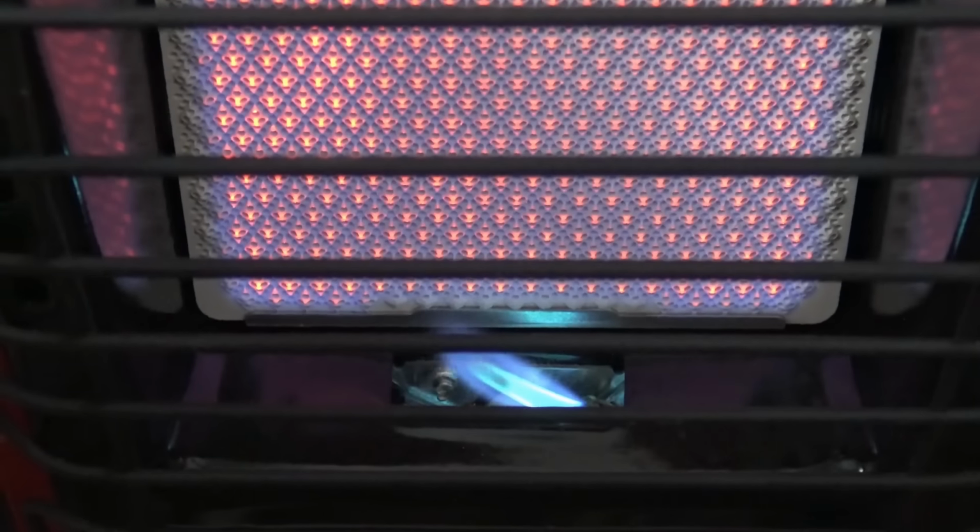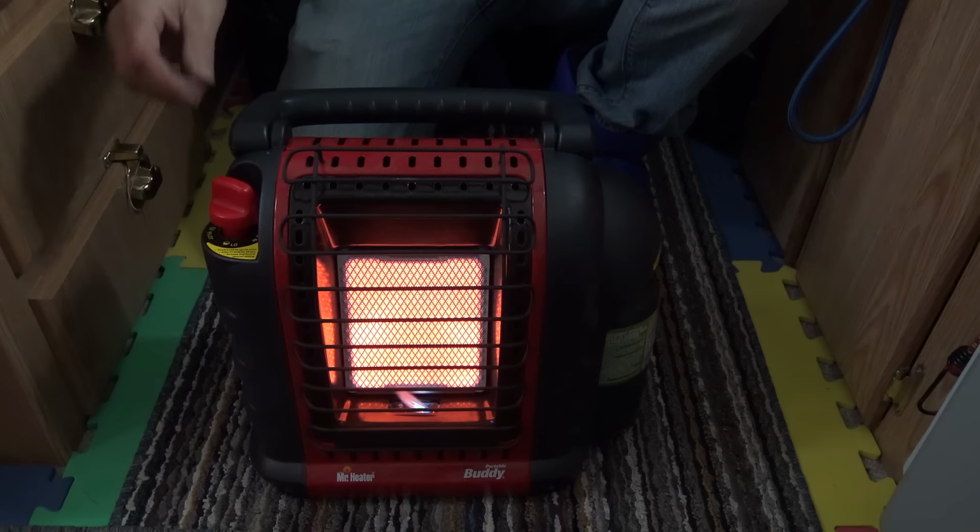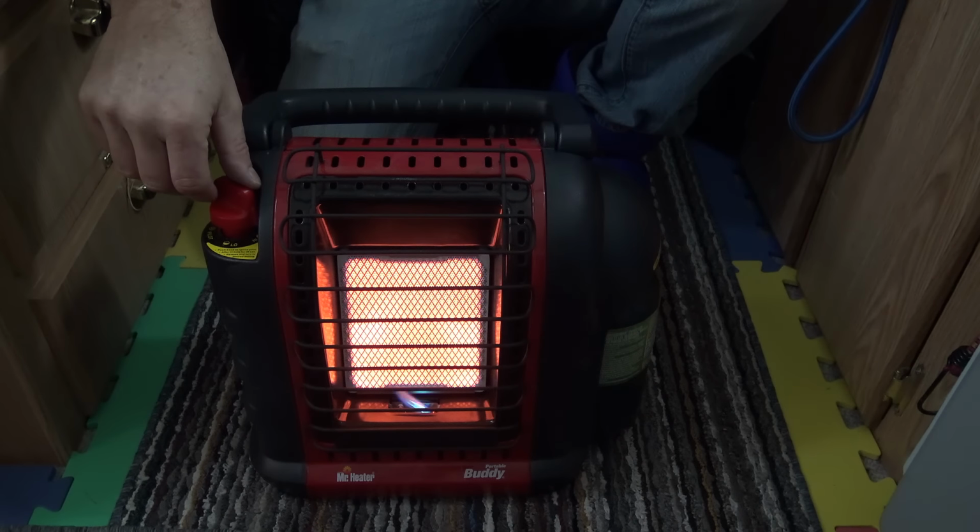But its biggest drawback was that its open flame concept with no venting meant the heat came with lots of moisture. Not good. The propane is combusting directly into the air, and the byproduct of combustion is not only heat, it's water. It makes the inside of your trailer soaking wet. And if you can't dry it out, and you can't if it's minus 20 out, you can't just open all the windows. You'll lose all your heat. It is a problem. So I do not want any kind of system that puts moisture in the air.